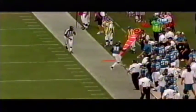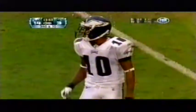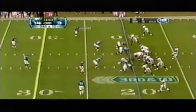Really a beautiful throw. I think he relaxed a little too much, got lazy there. Yeah, I think so. That's when you expect him to be able to drag his feet. Never got that right foot down. So instead, they're going to look at a 3rd and 10.